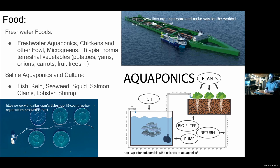They're small. They provide lots of vitamin C. So, you know, scurvy, those scurvy dogs, and the gin and tonics and the like. Historically, that's where that term came from. And then saline aquaponics and aquaculture, fish farms. I came across this pretty cool thing, the Have Farm. They're calling it the largest ship in the world. Is it a ship? Sure, why not? I don't really get a sense of how big this thing is, but it's supposed to be Evergrande style, or Evergreen, that big container ship that got itself stuck in the Suez Canal, that size.